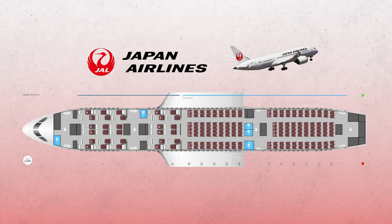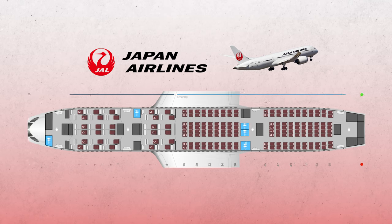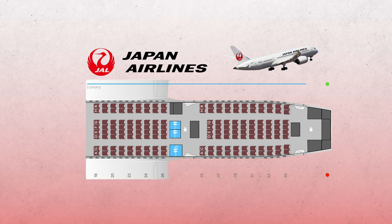The international ones are configured in two cabin classes. There are 30 seats in business and 156 in economy. In economy, the seats are in a 2-4-2 layout, and I went for seat 46K.